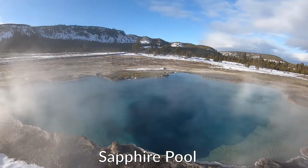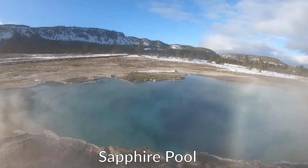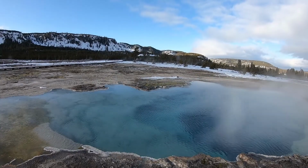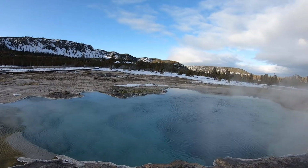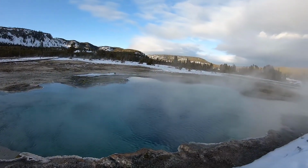So there are a lot of different organisms that thrive in hot springs. One of them is spirulina, which I'm sure you've heard of from every single detox supplement touting it as the next new superfood. It's actually a microorganism that causes that bright blue color.